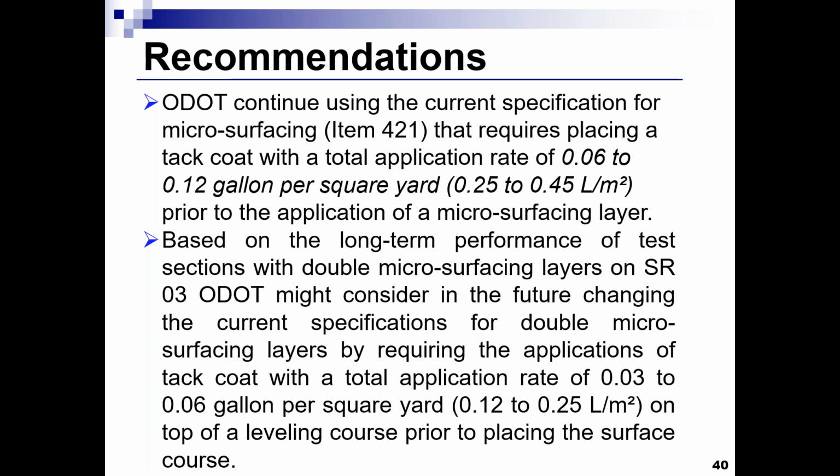As a recommendation, we're recommending that ODOT continue using a tack coat, and continue using the specification that requires a tack coat application rate of 0.06 to 0.12. We are also suggesting continued monitoring of the long-term performance of the test sections, and based on that, ODOT might consider using a tack coat with a minimum of 0.03 between the microsurfacing layers. We're suggesting 0.03 to 0.06 because higher than that might also cause issues, so it should be on the lower side of application rate. But as I mentioned, that should be based on the long-term performance of the sections on State Route 3.